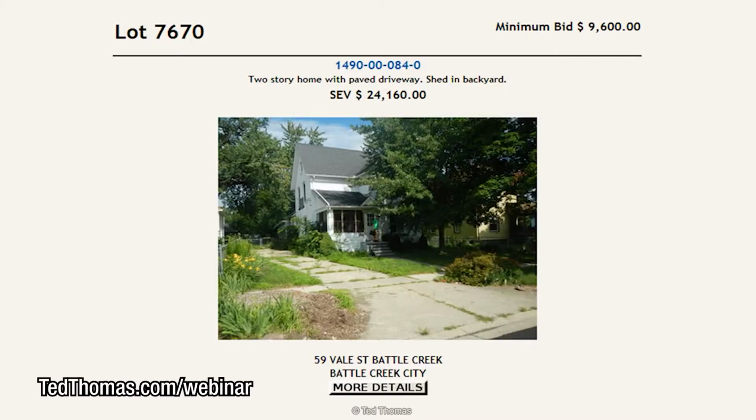Now this one's looking a lot more questionable here. 2-story home, paved driveway. It's got a bunch of weeds growing up through the driveway. Shed in the backyard. It doesn't say anything about a garage. And if you look at that front tree there, that looks pretty overgrown. But it's not difficult to trim a tree. So if the house looks good, other than that, it's on my list. If the house looks like it has a couple of other issues, it's off the list.